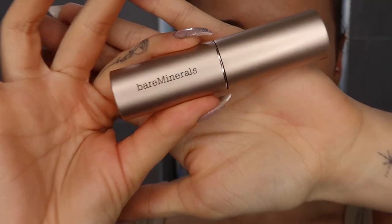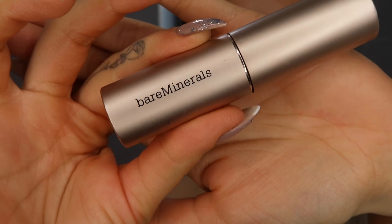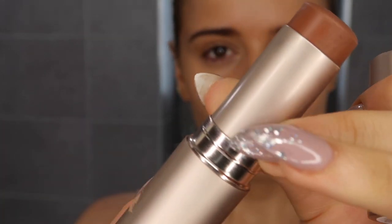I am so sorry. Next up, we have contour, and this is also a foundation mention as well. I really love the foundation of this. Well, this is a foundation. Anyway, this is the Bare Minerals Complexion Rescue Foundation Stick. That's such a mouthful when you've got a cold. I have one foundation that seems to have a sticker on both ends, but I'm pretty sure this is shade 10. I use this for my contour.